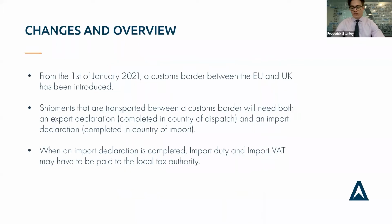If we start off with the Brexit changes that have been implemented, as many of you know, since the 1st of January 2021, there's been a customs border introduced between the EU and UK. What that entails is that you now have to complete an export declaration as well as an import declaration if you're trying to move inventory from one place to another, for instance from the UK to EU. And within those declarations, you'll be able to see how much import duty and import VAT will have to be paid to the local tax authorities.